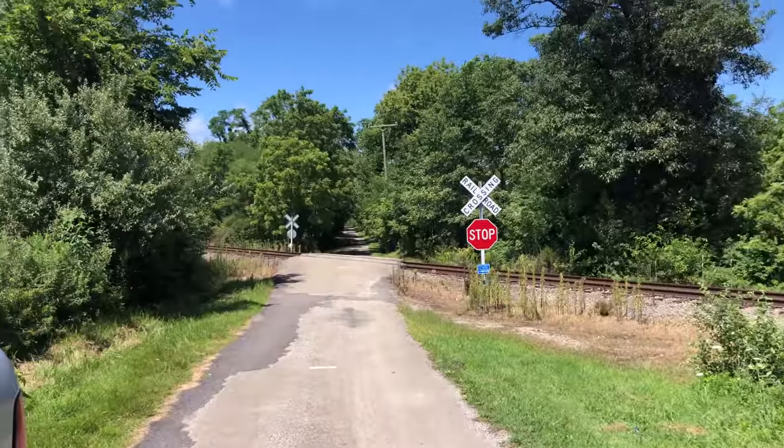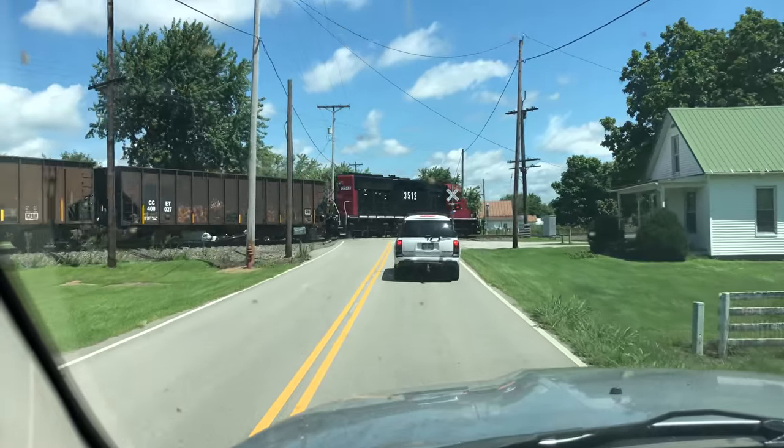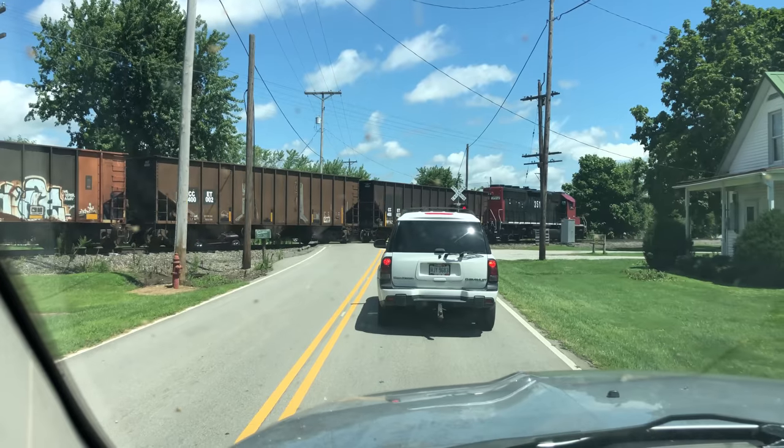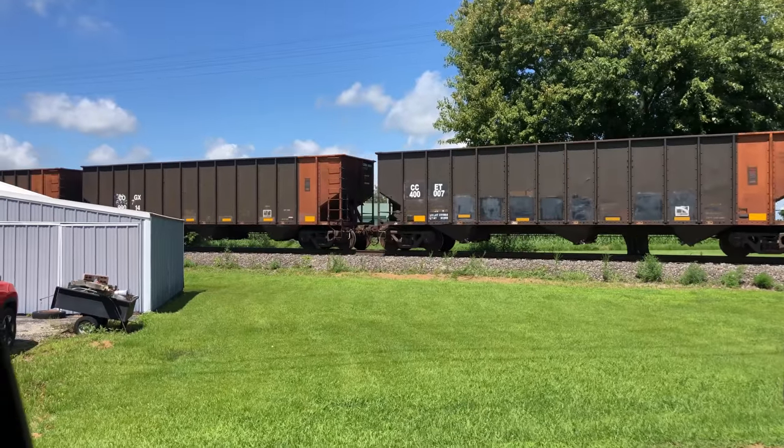Okay, there's the excitement here out near Winchester, Ohio. Wow. Never know what's going to happen on the railroad here. Always something cool. But wait, there's more. Of course, always is. I'm going to catch him another time. I'm going to get to the other side of the train, and then I'm going to have to call it off.